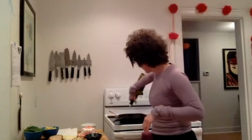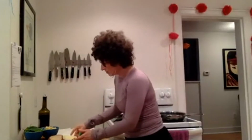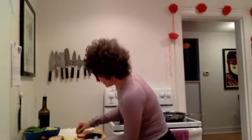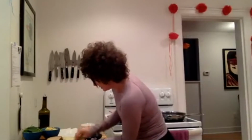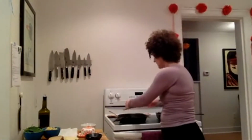Give it a try. I cut this garlic like an hour and a half ago, and it makes our kitchen smell so good. Okay, so I tend to do recipes a little bit my own way. It says to heat some butter in the skillet. I'm going to heat some olive oil. Okay. And then we are going to put in, it says 2 cloves of garlic chopped. So I have chopped 2 cloves of garlic. There we go. Yum.